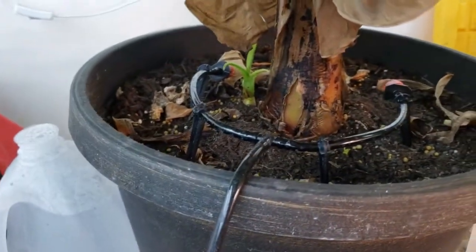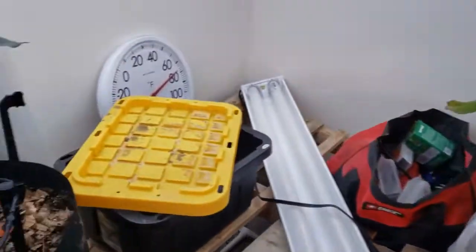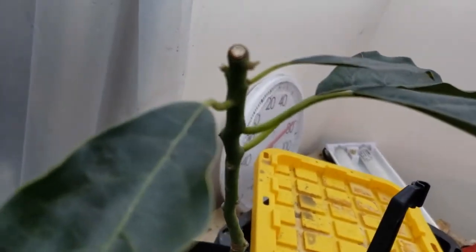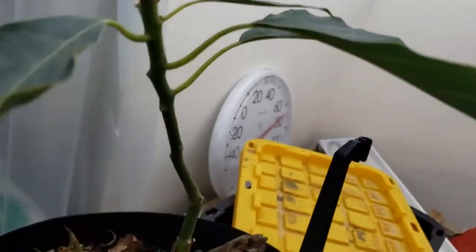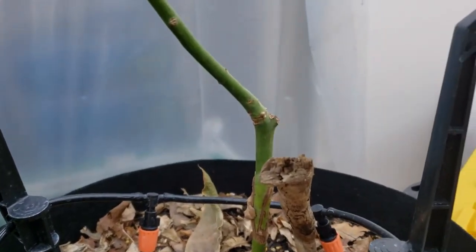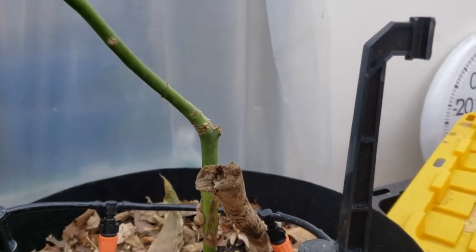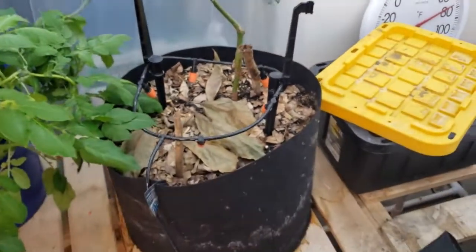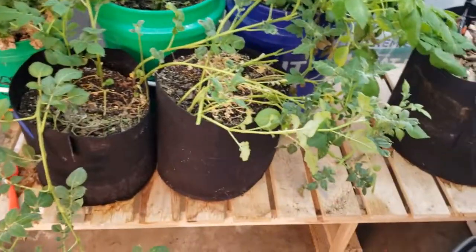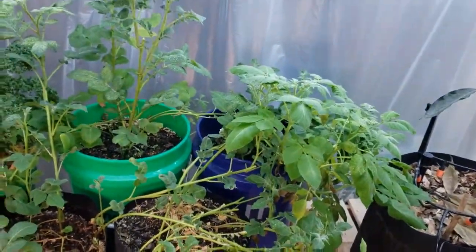For the banana trees, we got all kinds of suckers coming off the bottom of there, and they are just doing fantastic. Lots of green, lots of leaves, and as you can see here, we do actually have some new growth coming off of the avocado tree. There's some more buds coming in down here where there's going to be a new stalk forming, and I'm super excited about that. It didn't die. I'm very excited.